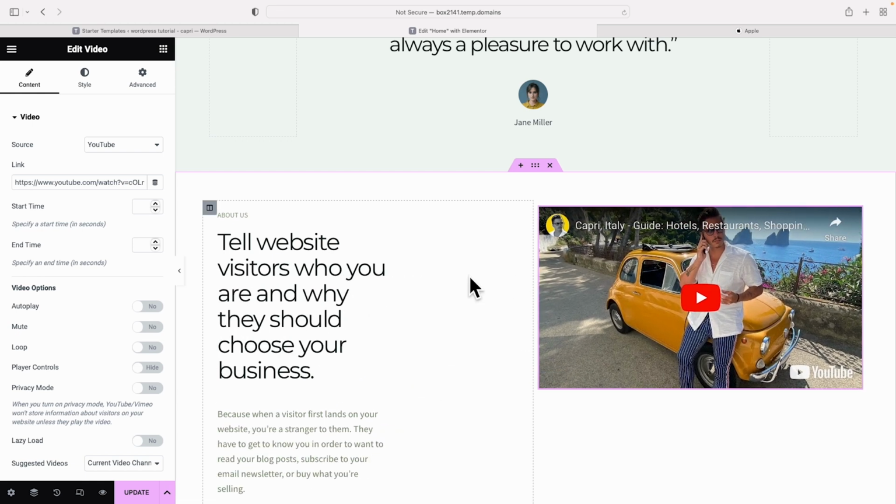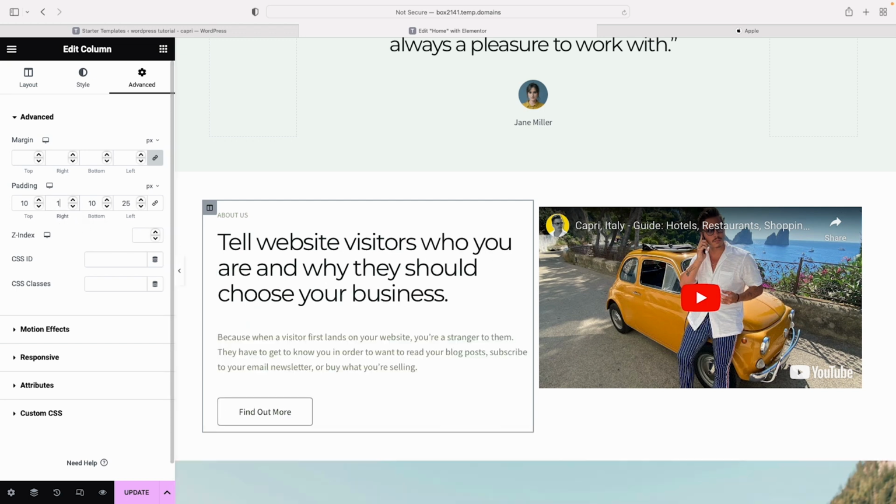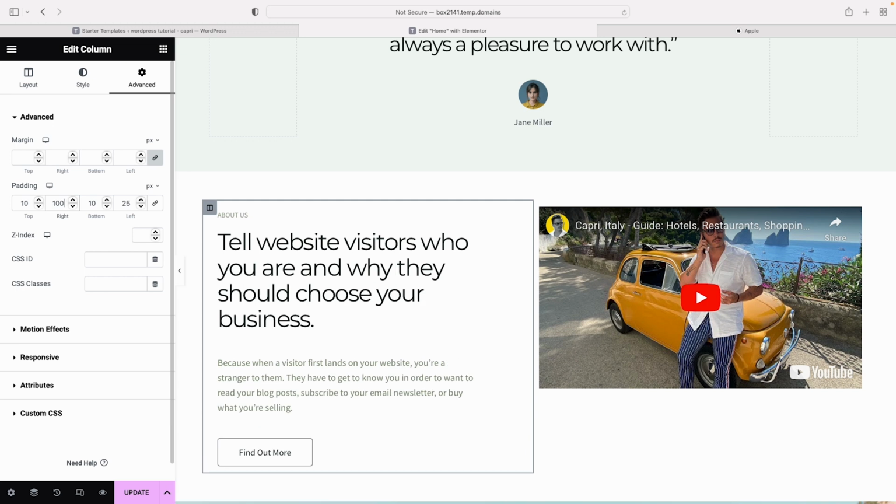And it looks like there's quite a bit of padding here. That's why there's still a lot of space here. So we've already dealt with padding as well. So we're just gonna click on this column, go up to Advanced, and here's where you can see the problem. On the right, it has 250 pixels of padding, which is probably overkill, right? So let's just maybe play around with that, maybe say 100. I think that looks a lot better already.